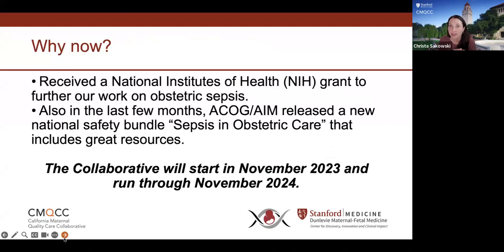So why are we doing this collaborative now, right? The sepsis toolkit came out, I think, the first year that I was with CMQCC, so it's been a minute, and we didn't do an associated collaborative at that time because we didn't really have any grant funding for that.